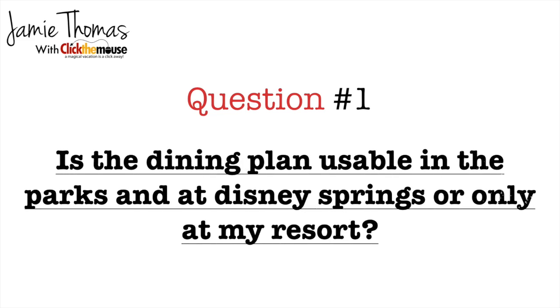That's right. But these are some common questions that I get asked about the dining plan all the time. So we're just going to answer some questions. Question number 1, can you use the dining plan only at your resort? You can use the dining plan anywhere. You can not only use it at your resort, but also throughout the parks. There are very few restaurants that are not included on the dining plan.